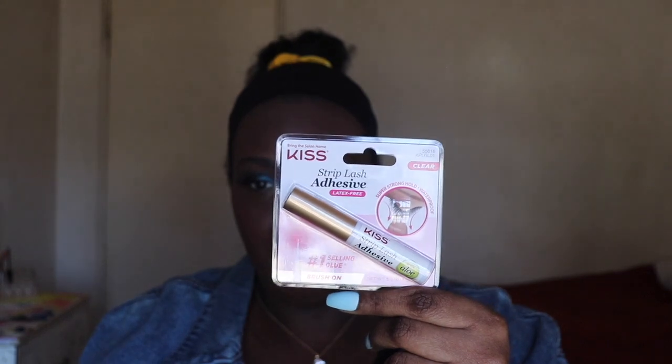So the last three products I picked up are three staples in my collection. The first thing is the Essence Lash Princess Mascara. It's one of my favorite mascaras, and it's only $5, so highly recommend. My favorite lash glue, and the only lash glue that I will probably ever use, Kiss Lash Glue in Clear.